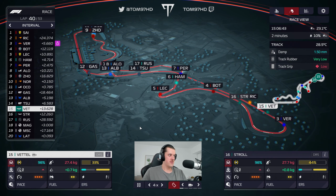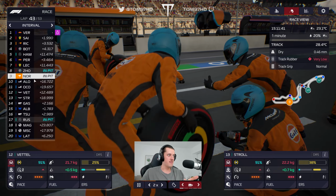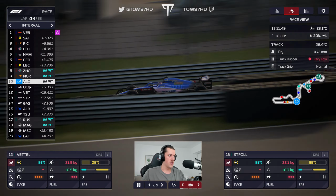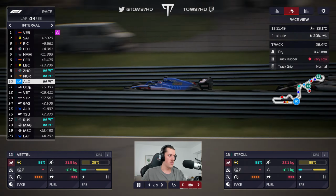So this race is just flipping on its head. Just like that. So quick. Right, let's see what happens at the end of this lap. So Zhou is in, Norris is in. Of course, we were ahead of them two with Seb. Instead, we're going to be still a long way behind them. But Alonso and Ocon are now pitting, and they're going to lose time. So we're looking at P10.